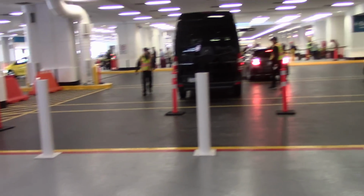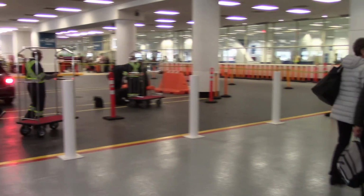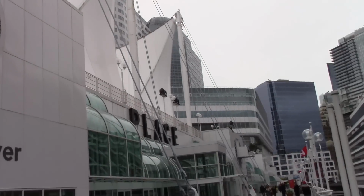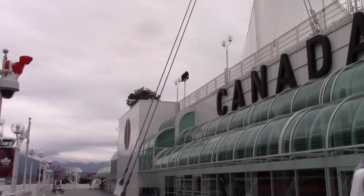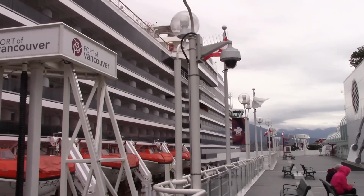So just dropping off our bags here to get onto the ship. Here we are at Canada Place, which is where the ships dock. We're going to drop off our bags, and then we'll see when we can get on the boat. They thought they'd open up security around 10:15. Then you've got to wait till around 11. Then they'll let you on probably about 11:30.